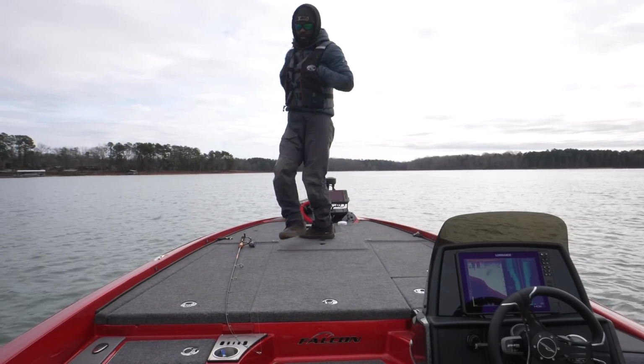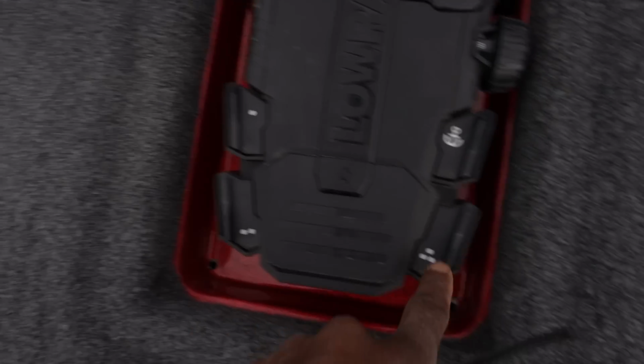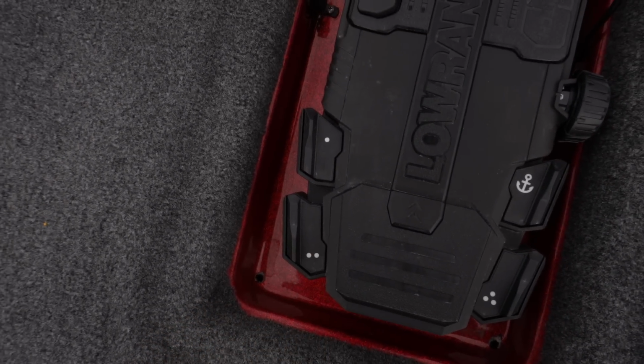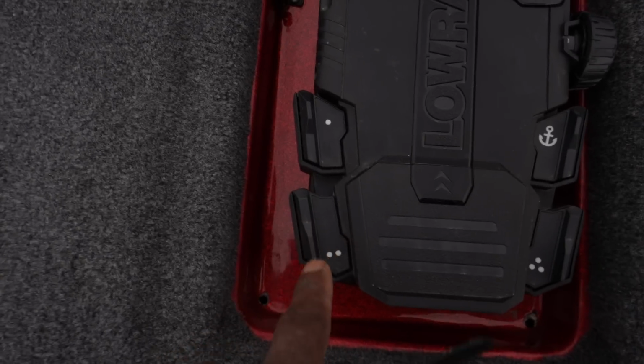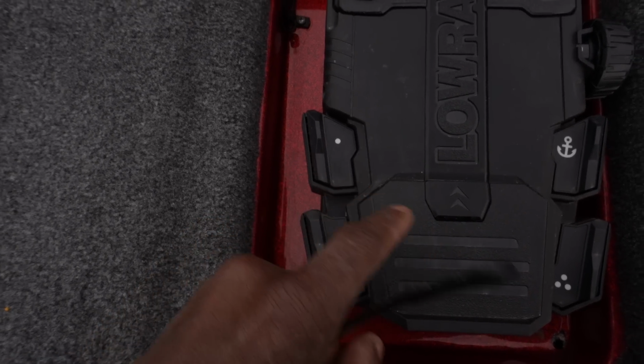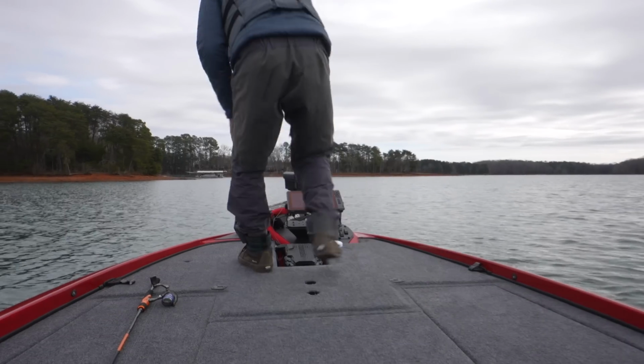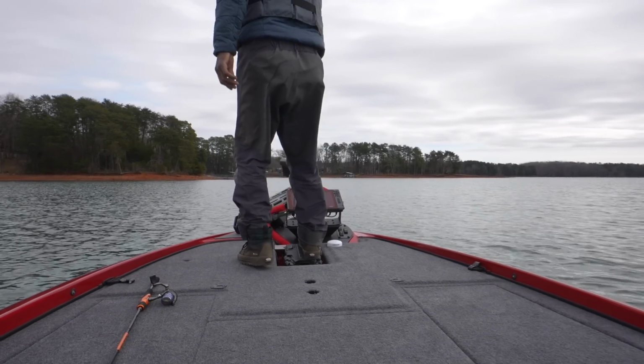not really loud. Of course, it does have anchor mode. I think you can put these other buttons on the side of the trolling motor too; you can pretty much design them the way you want them. You can link them to your Power-Poles. You may even be able to link them to your transducers. I'm not really sure. All right, let's go put a few more hours on the engine.